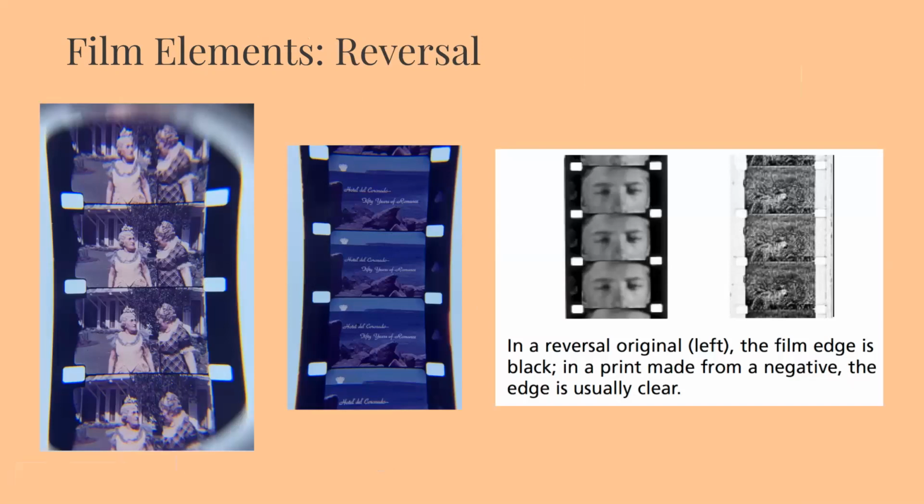The next film element type I wanted to highlight is reversal film. Here you can see the difference between reversal film with a black edge and a positive print, which we saw earlier, which has a clear edge. Both prints and reversal films have positive images as opposed to negative, and both can be projected and viewed. The difference is in how they are created and also in the transparent versus the black edges.